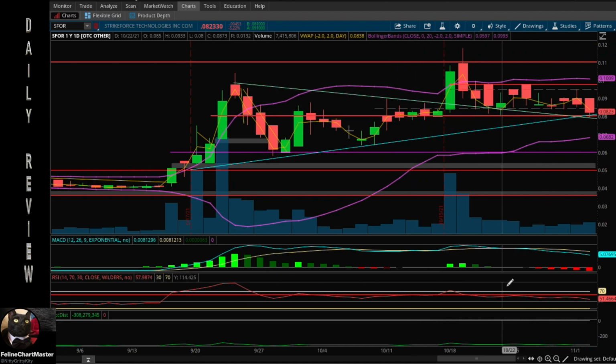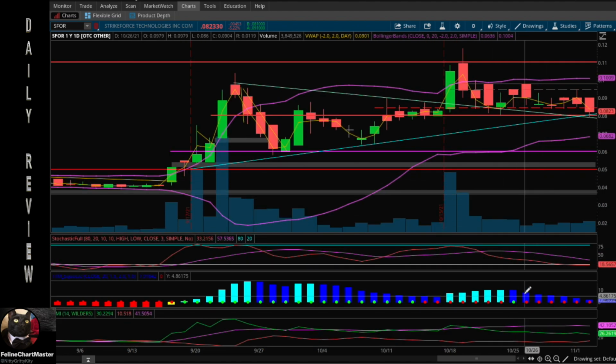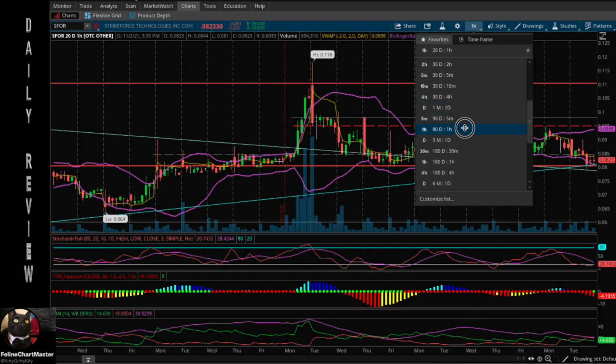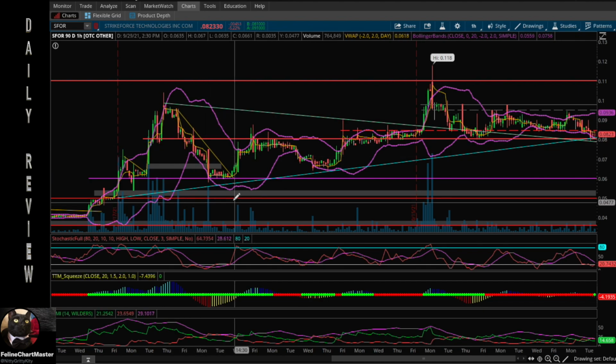So if we zoom, indicator-wise, we are in a little bit of a downtrend. There has been selling off and stuff like that going on. If we flip over to our other studies real fast, you'll see the same thing. TTM squeeze downtrending, stochastic is downtrending still. But let's go ahead and zoom into the hour chart. Let's go a little wider time, 90 minutes, 1 hour. And yeah, you can see the price action a little bit better after this huge run up and pullback.